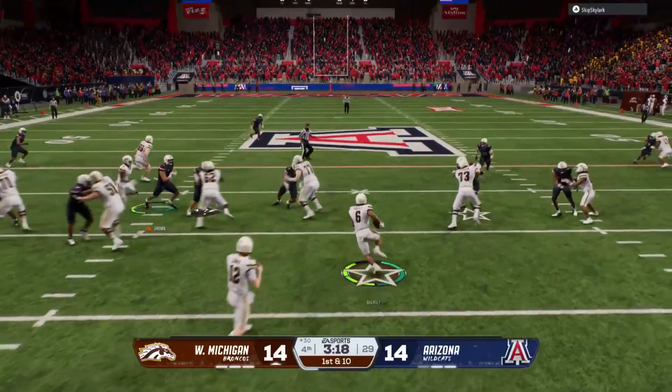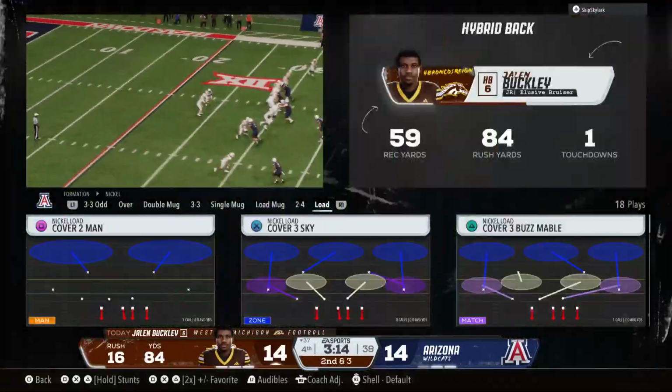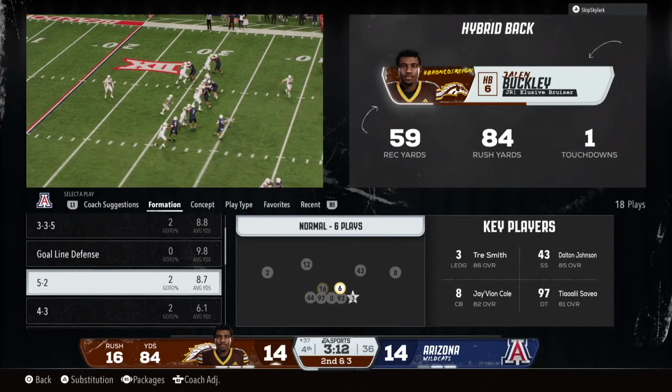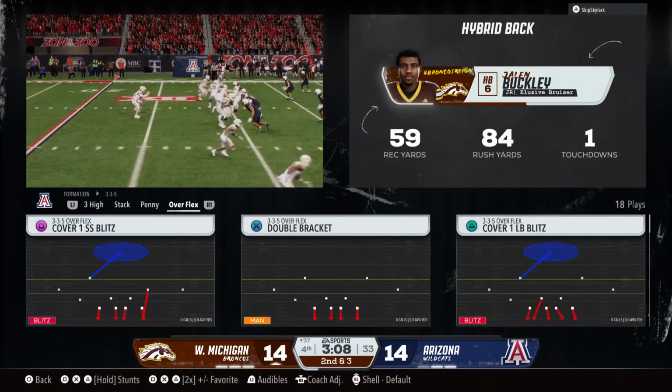It's 1st and 10. Finds a little space. It's got to feel good as an offense knowing that early in the drive you can turn around, hand it off, get a push up front, and go get positive yardage.